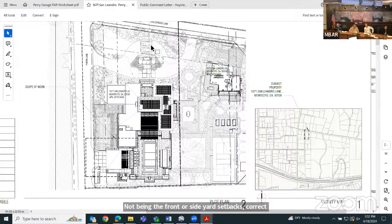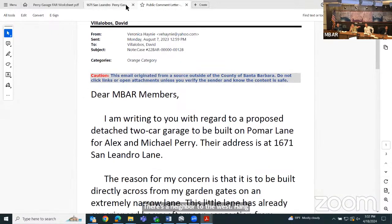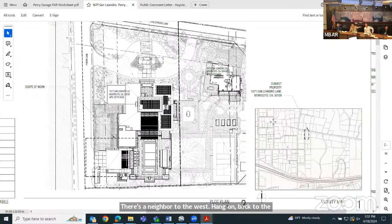Okay. And so we're going to find out here in a minute. I'm going to read the letter. There's a neighbor to the west. Hang on, back to the other plan, please. There's a neighbor to the west that says, hey, guys, you're going to back right out onto Pomar. I think it was grandchildren ride bikes here. This is going to be unsafe. Can't you do something else?